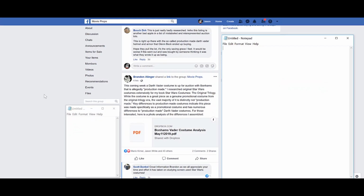On Facebook, in the Movie Props group today, Brandon Ehlinger put up a post with a document you can download from Dropbox, so I would encourage people to do that. He says, this coming week, a Darth Vader costume is up for auction with Bonhams that is allegedly, quote, production made. I researched original Star Wars costumes extensively for my book, Star Wars Costumes: The Original Trilogy.